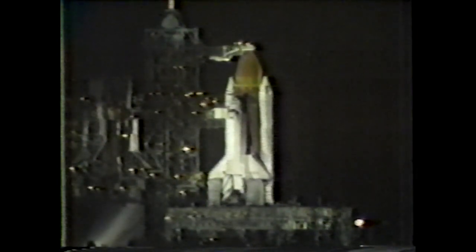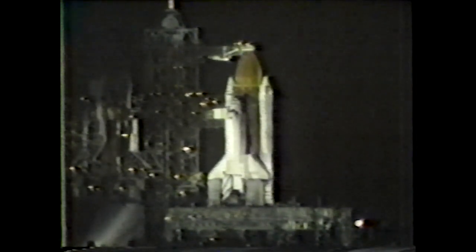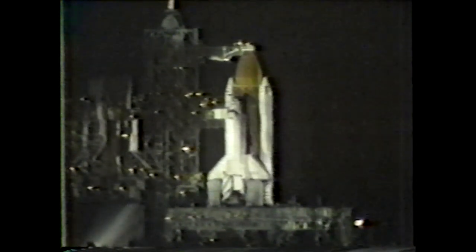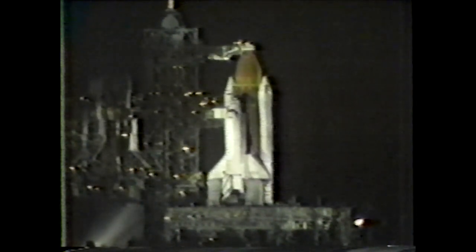Space Shuttle Columbia once again poised for launch on this fifth attempt for Mission 61C, all looking very good this time. We're at T-minus 56 minutes, 34 seconds and counting. This is Shuttle Launch Control.